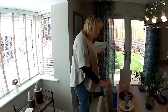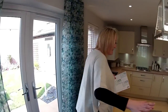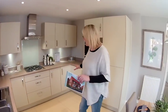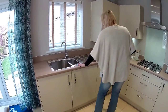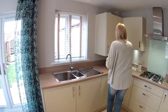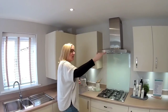So we've got a dining area at this end. French doors there out to the garden. Spacious dining area, they've got a table with four chairs. And then you've got this lovely fitted kitchen. Let's have a look what we've got on offer here. Lots of cupboards. They've got a 1.5 bowl, beautiful stainless steel sink with a window there, so you can look over the back garden. There's your boiler in that cupboard. Plenty of cupboard space at eye line.